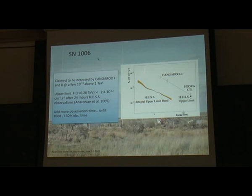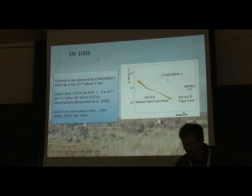But unfortunately, after 24 hours of exposure, Hess could only set upper limits of detection, which were well below the claimed detection by Kangaroo. But there was some hint of a possible signal, but not enough to measure a flux. So probably there was something wrong in the Kangaroo detection, because of course these kind of objects are not expected to be time variable. Not at this time.